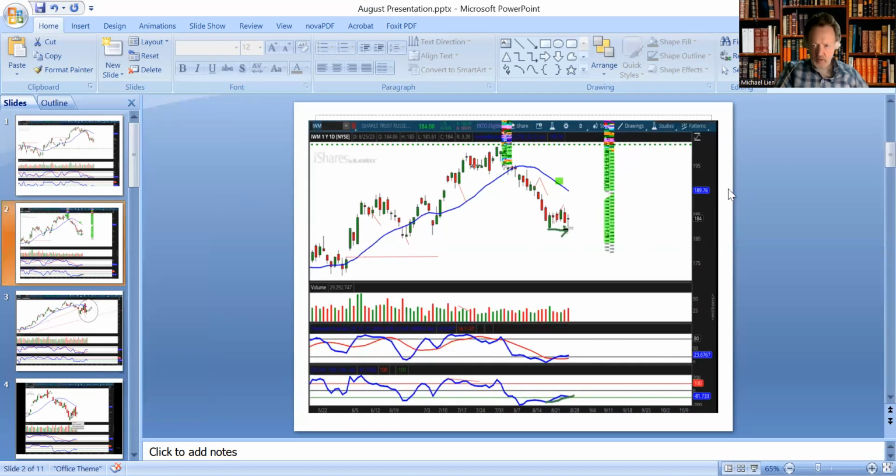Here's the small cap IWM. Kind of looks like it hit its bottom. Once again, we got a hammer pattern. So it looks like it could trend up a couple more days. Stochastics and CCI are bouncing up.